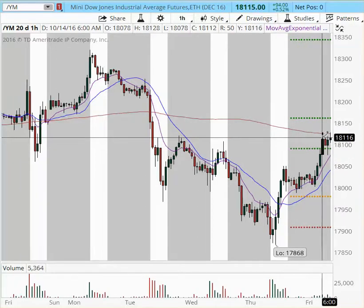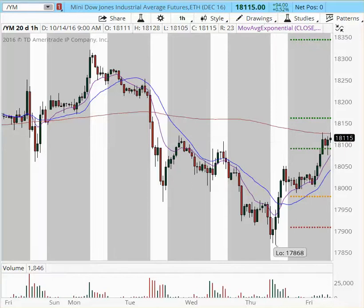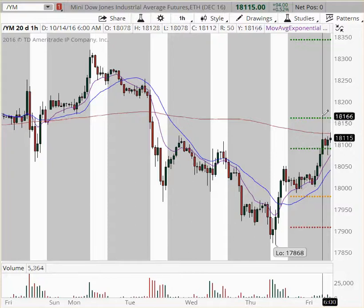Although we're trading into a lot of resistance right here, and obviously we are, we also are getting very close to the resistance that formed from a low on October 2nd, and that is at 18,170. So that's going to be one of our targets today. If we manage to break through that area, then we might have odds of continuing higher.